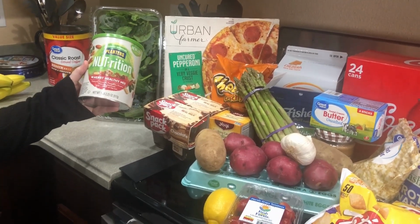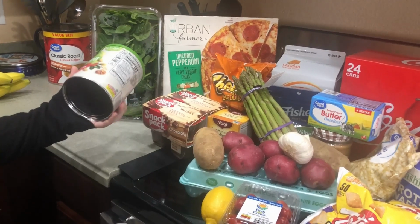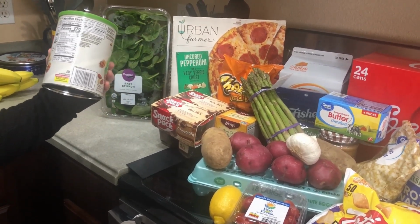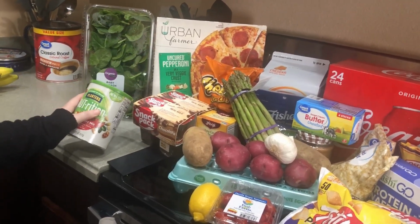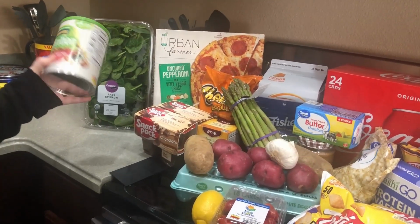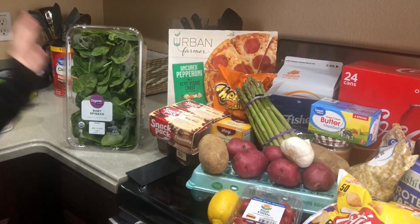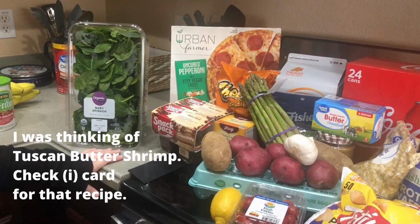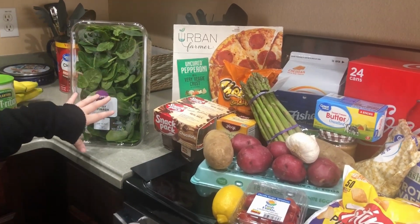They are still good. I got some of these, and they're more expensive, but they have better ingredients, and they use better cooking oil than a lot of the other brands do. So that's why I got that one. And we're going to have the creamy Tuscan chicken, and you put spinach in that.